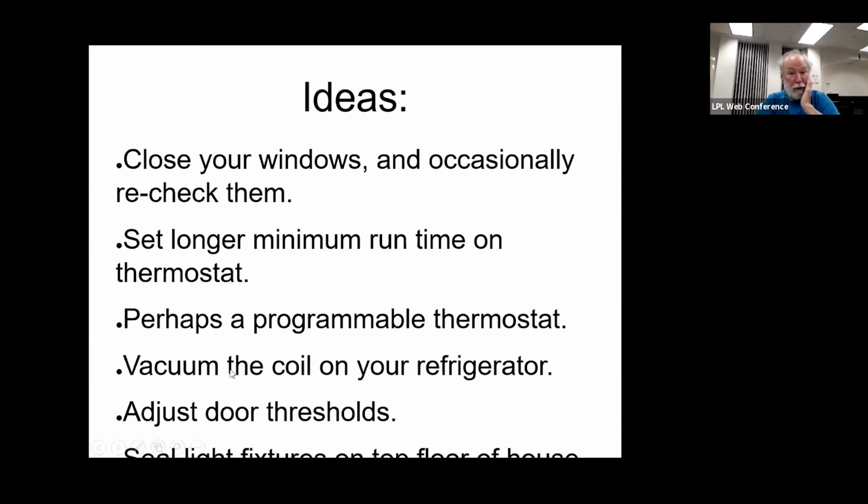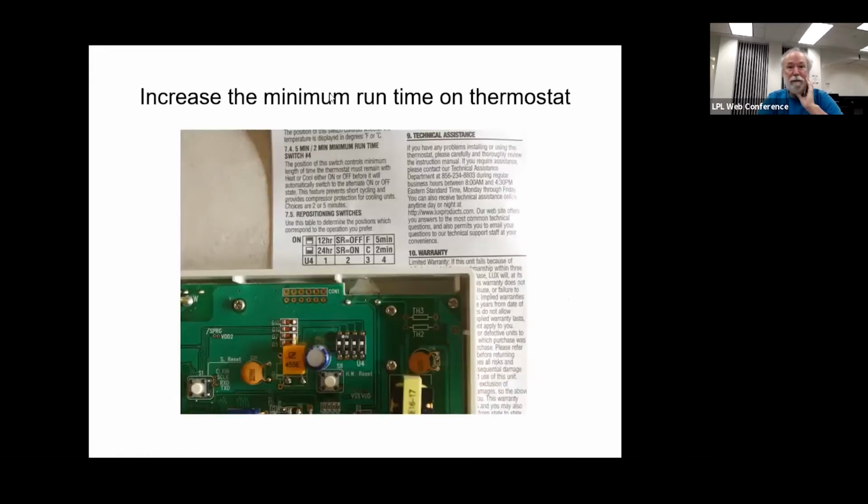And door thresholds, those are made to be adjusted. I don't know if everyone knew that. It was my sister-in-law who taught me that door thresholds can be adjusted. And then we'll talk about sealing the light fixtures on the top floor of your house. All easy projects. And if you look closely, none of these require money. Great return on investment.